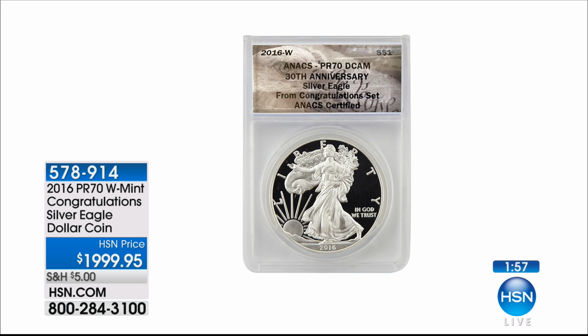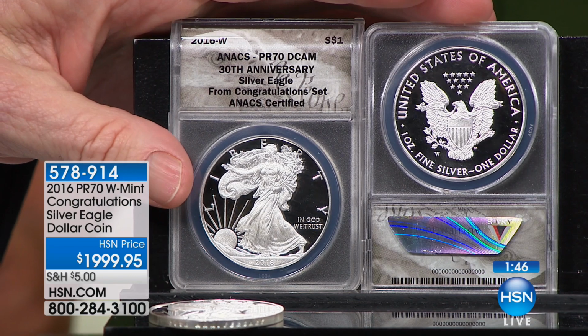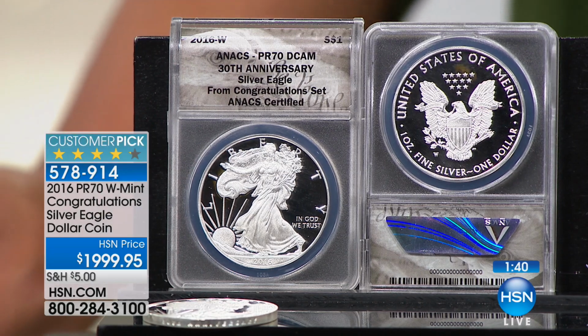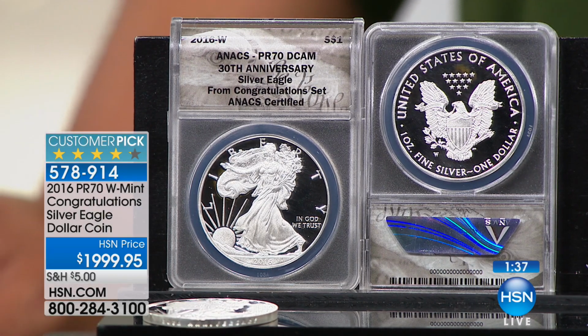Especially in this, oh my goodness, I love the Congratulations Silver Eagle dollar coin, which is great for celebrating any occasion. It's just absolutely stunning. It really is. It's a limited edition coin minted in West Point, right? Yes. And what this was is very interesting. 2016 was the 30th anniversary of the American Silver Eagle, so a very big deal. Huge customer pick.